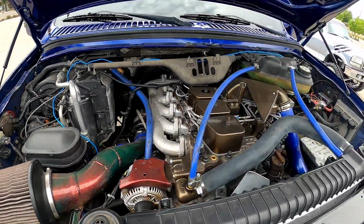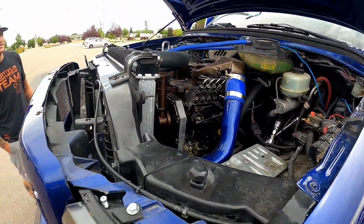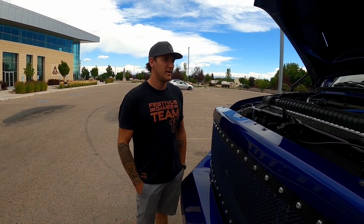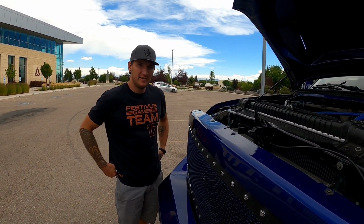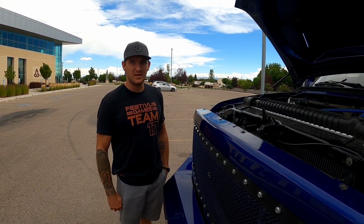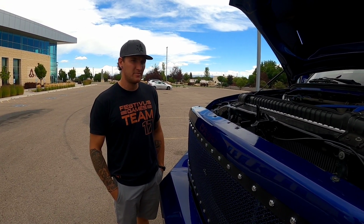This is quite the motor in here. All right, tell us about your motor. It's a '98 Dodge 12 valve Cummins. It's ARP studded, has titanium valves. When I built the block, I wanted to do it right the first time, so it's been machined by, I want to say, Hunter Machine in Salt Lake.